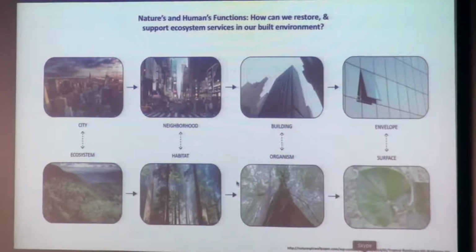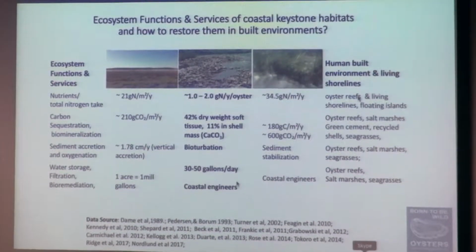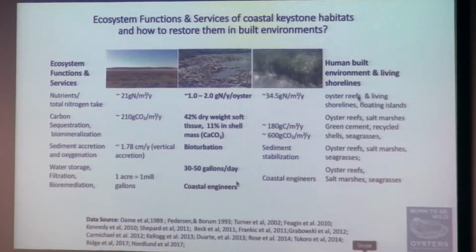We have the knowledge. We know exactly what we are missing. We know exactly what we degraded, and how each system contributes to improving the water quality, the air quality, the biological diversity. How can we actually restore those systems and minimize impact, and even maybe stop and reverse climate change and pollution, if we just basically work with nature? So those are the three keystone habitats that we are missing, and we are trying to restore in Boston Harbor.